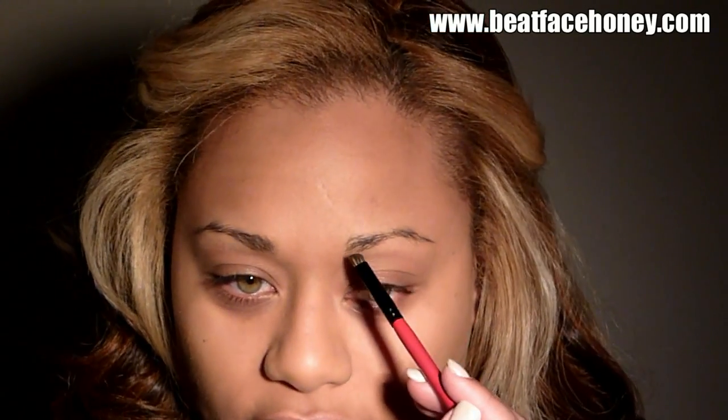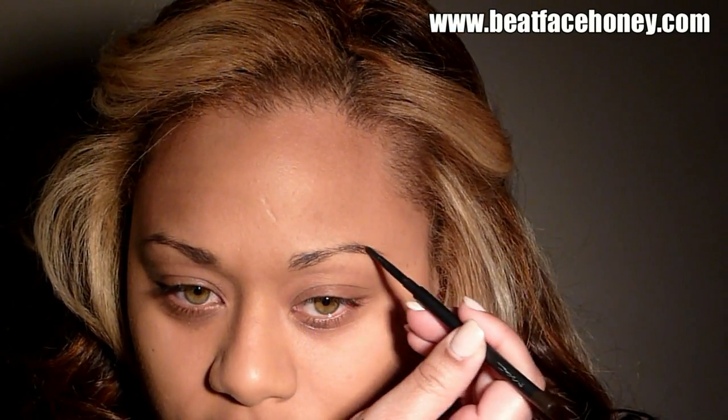I'm going to do my brows now, which don't really need to be super extraordinary defined or perfect, because when you go for natural, they don't have to be anything spectacular. I am, as always, going to draw a slight extension. You'll notice I did not go very far with it at all. The longer the extension, the more dramatic the look is.